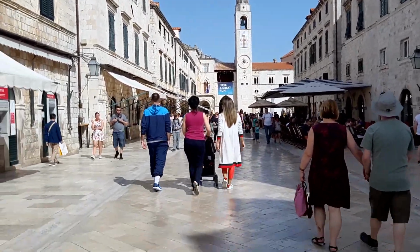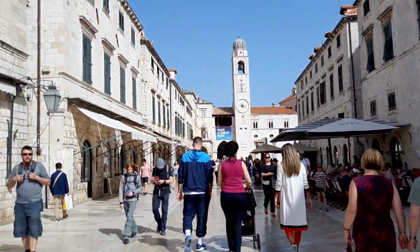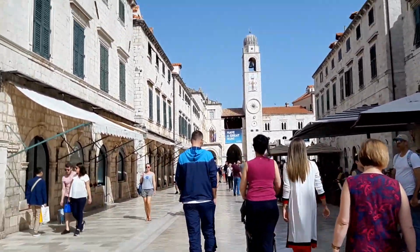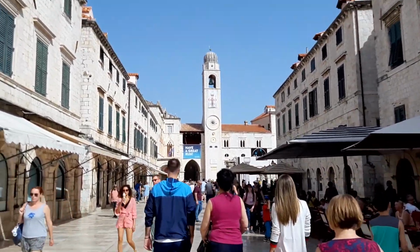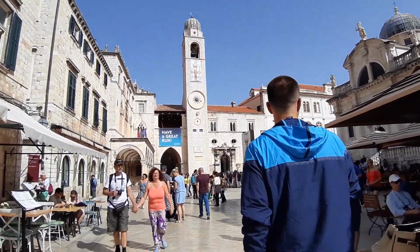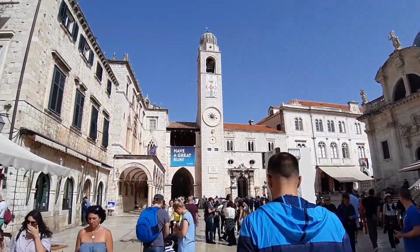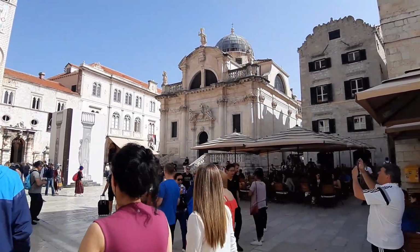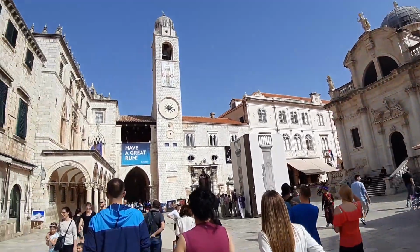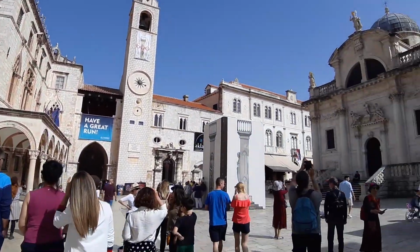Right in the front is Dubrovnik clock tower, or it's also called City Bell Tower. In 1385, the Grand Chamber decided to build a city clock tower, and 5 years later, the first tick was heard. And Dubrovnik unveiled its city clock just 54 years after the first ever public clock was built in Europe in Milan.